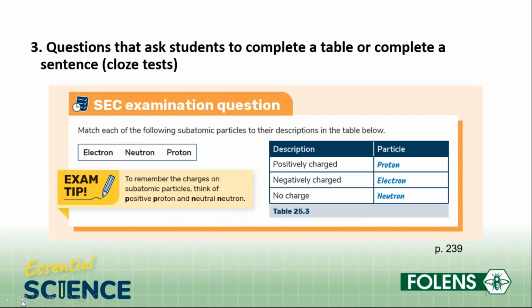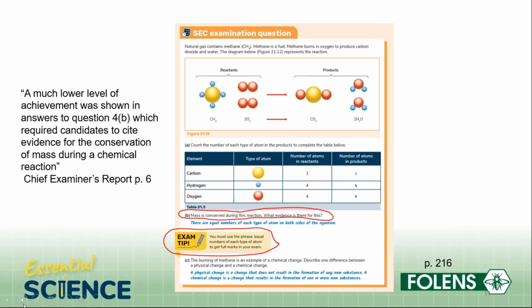The third type of questions where students were asked to complete a table. And again, students need to know their scientific knowledge. So, for example, they need to know the properties of protons, electrons, neutrons. Next slide, please. Okay. Here was a question that caused problems to students.